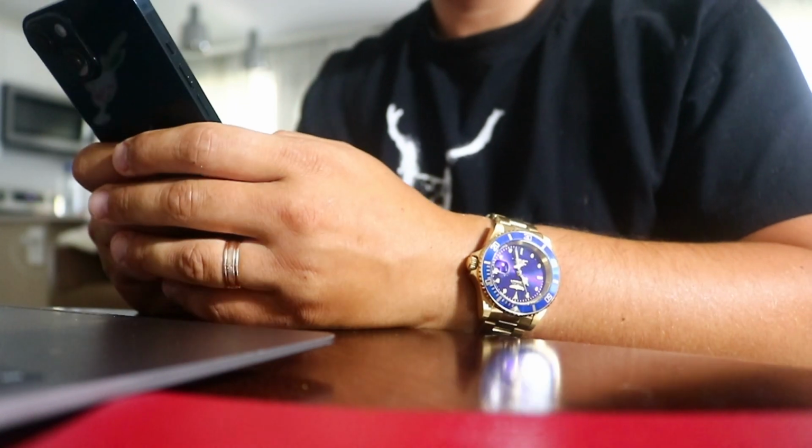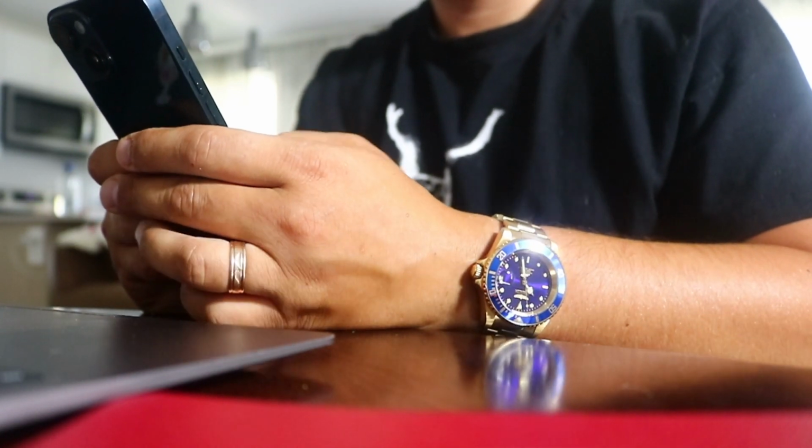I have considered it and I could not be any happier with it. It has a unidirectional rotating bezel. It has a date complication located at 3 o'clock with a magnifying glass too. All of that for $48.